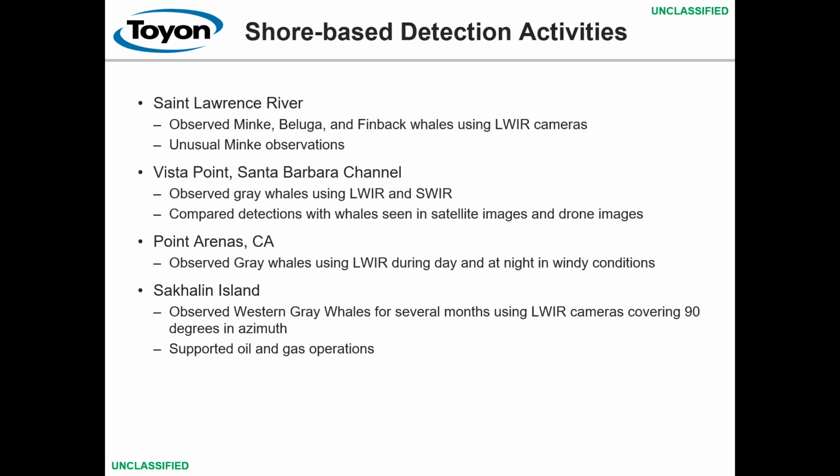A big effort that we had was on Sakhalin Island, where we observed western gray whales for several months with longwave IR cameras. In this case, we wanted a wider field of view, so we had 9 different cameras on a structure covering 90 degrees. We were supporting some oil and gas operations out there.